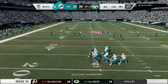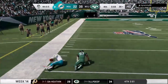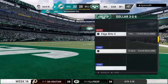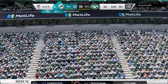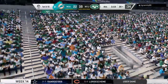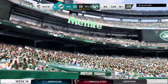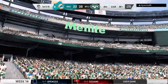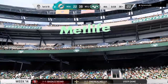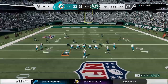To throw is Rosen. And it's caught by Parker. And able to rip off a big chunk of yardage before being dropped inside the 40. Now the Dolphins going to burn the first of their timeouts, as they'll get it with just a shade under a minute to go in the game. So how about that for a chain mover? They're all the way down inside the 40 now for first and 10.